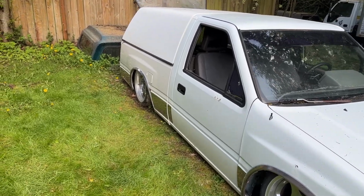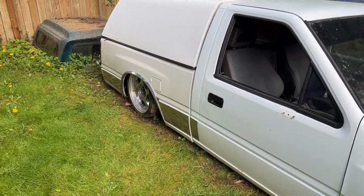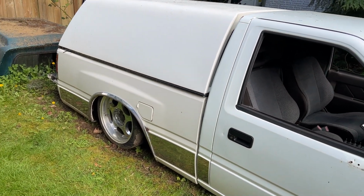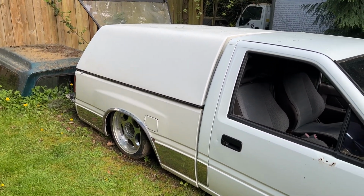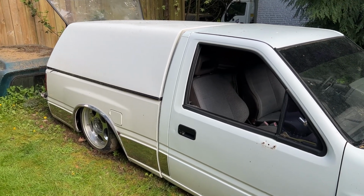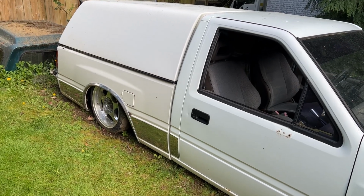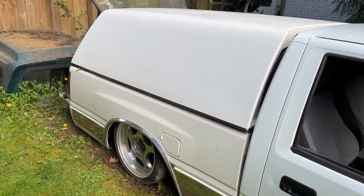That's obviously a new bed that I had to put on after the accident, and thanks Isuzu for changing the shade after just a couple years. The canopy is kind of in between the two whites. So, you know, whatever.